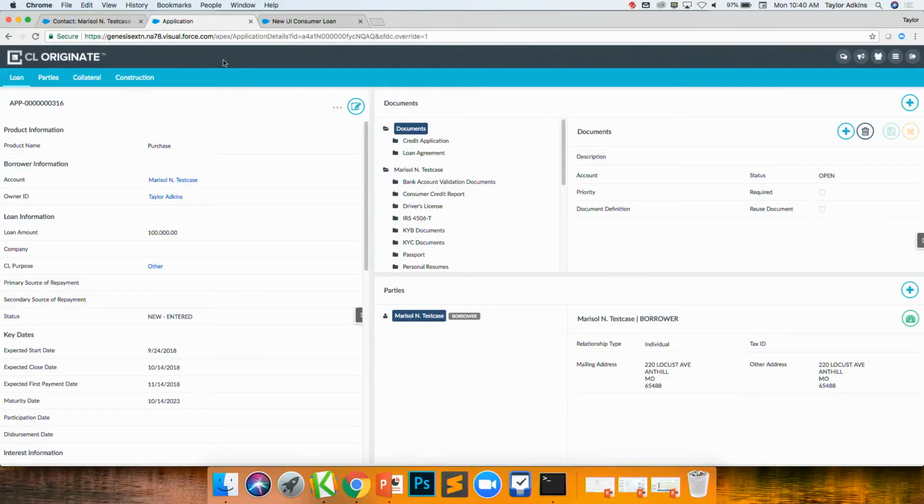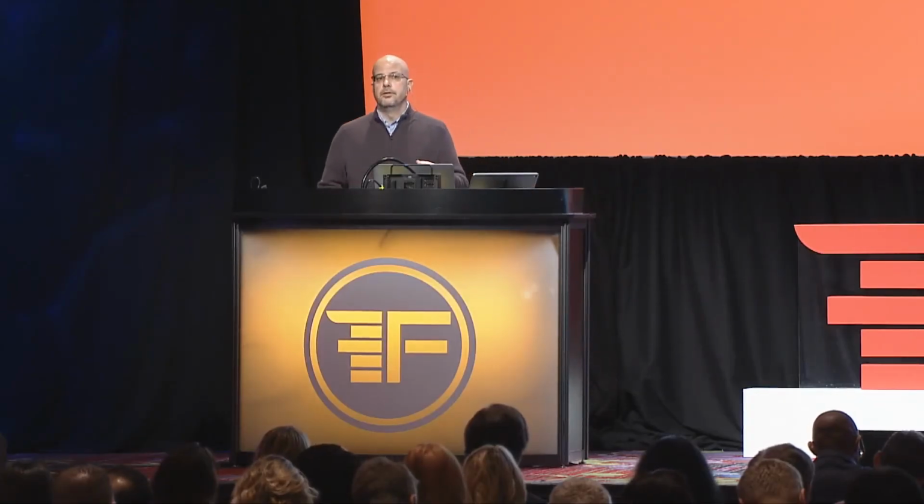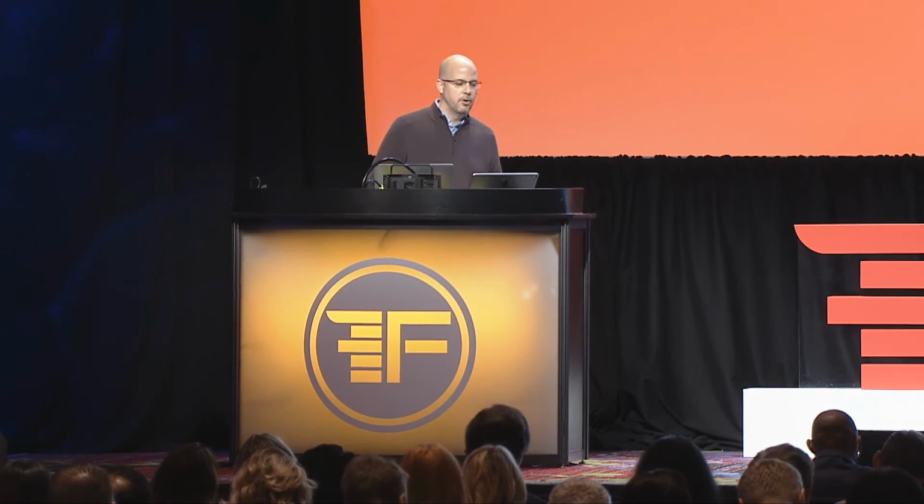Now quickly, I want to show you how all of this happened on the back end. This is CL Originate. As information is entered by the borrower, application data is accessible in real time in our loan origination system. So if a borrower decides midway through the application that he or she wants to finish the process in a branch, no problem. The CLS platform enables the borrower to switch channels without any loss of fidelity.